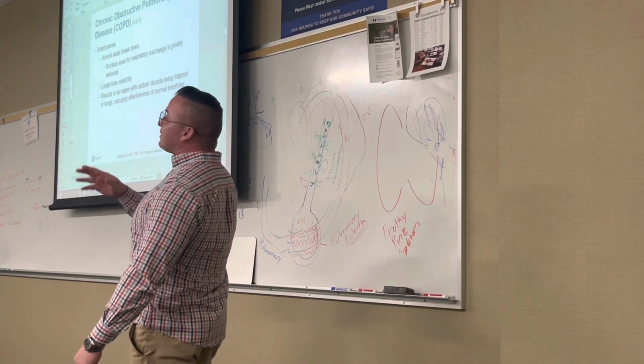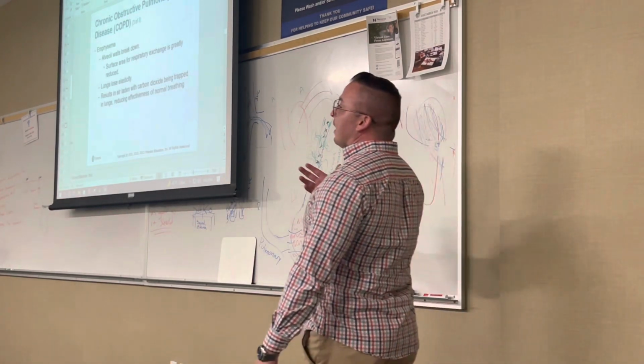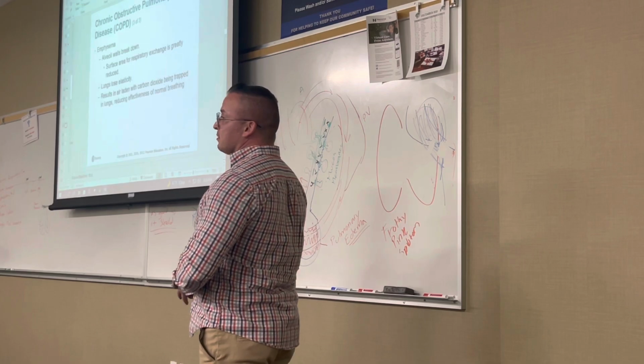So that's your patient. It's not blood. It's going to be frothy pink sputum. If they have blood, that means they have an upper GI bleed, or they got hit in the mouth for talking too much.